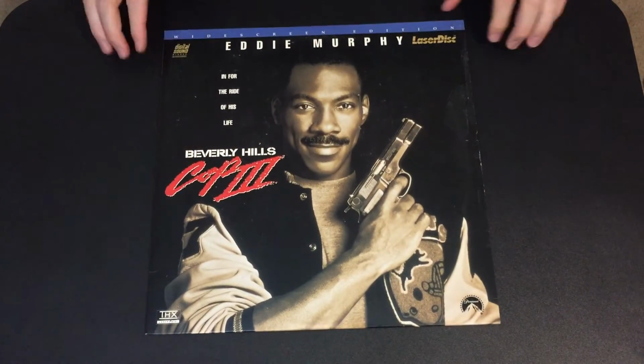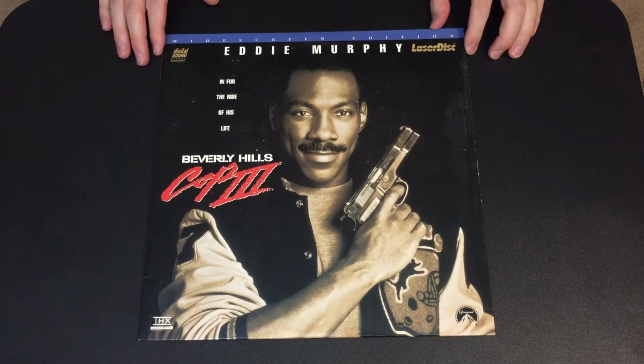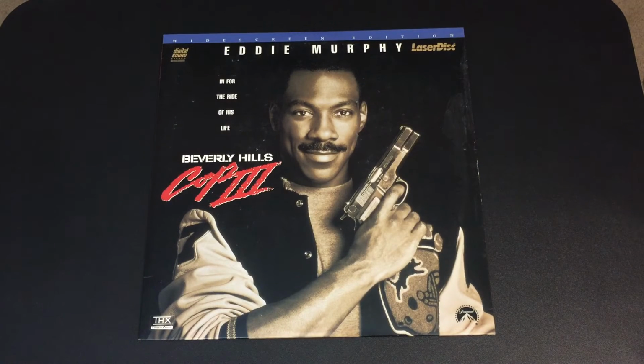And so we go from Criterion to the couple of series entry discs that I picked up. I like to keep all my various series and franchises together. So going in alphabetical order, we go to scraping the bottom of the proverbial barrel with the Paramount release of Beverly Hills Cop 3.